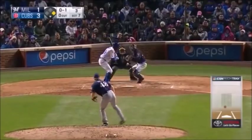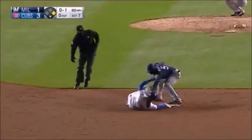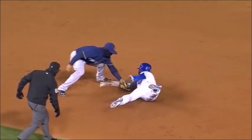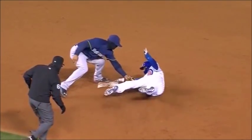From Boyer running as Baez, the pitch is strike, the throw by Lucroy, and he is going to be out at second base. Baez thought that the tag was missed. It was a perfect throw by Lucroy.